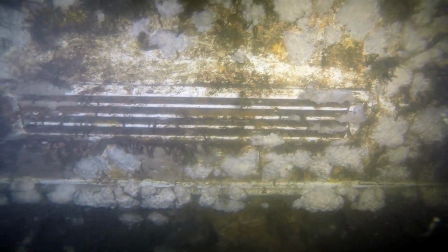Here we have the port side vents. And give those a quick clean off. Ooh, shiny stainless steel. Still stainless. And these are some vents. Starting to think this is a Bayliner, folks.